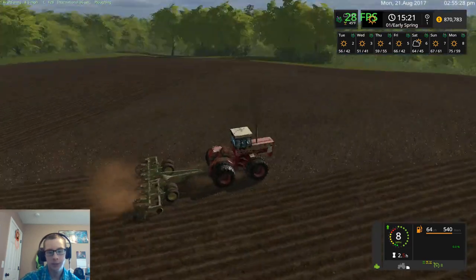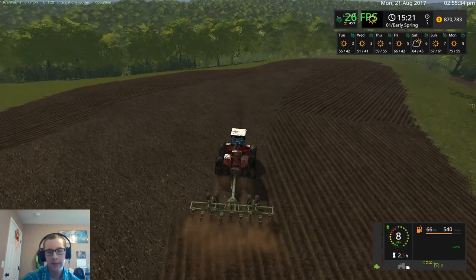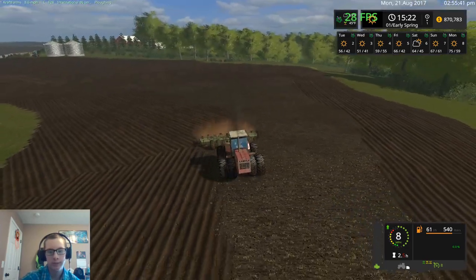Definitely glad to be coming close to the end of plowing. The cultivating should go pretty fast. It shouldn't take very long to do that. That cultivator's pretty fair-sized.